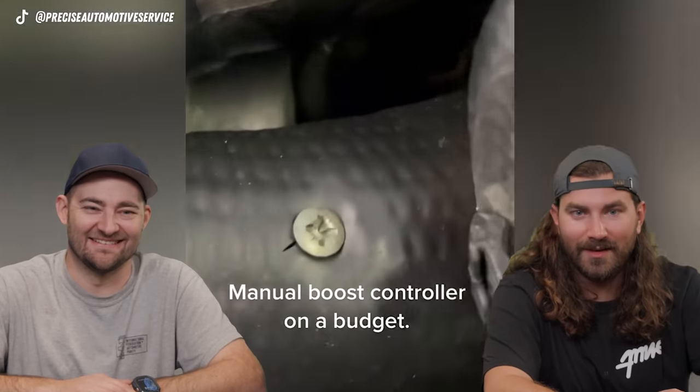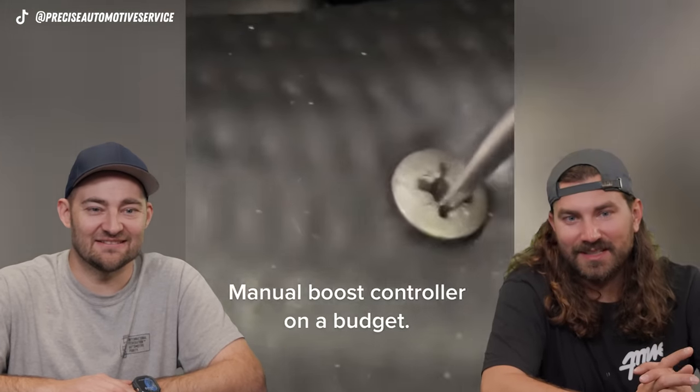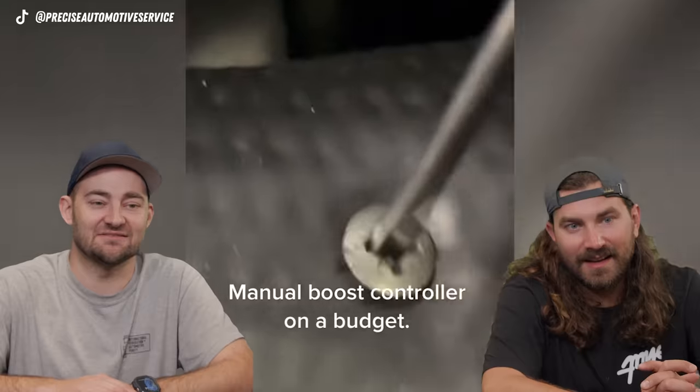Oh, manual boost controller. Manual boost control on a manual boost leak. This is to turn the boost down? Yeah, I guess. That's on a cold pipe or a hot pipe or something? Oh yeah, it's the outlet of the turbo. I'm sure it's gonna run great. I'm sure it's gonna sound great.